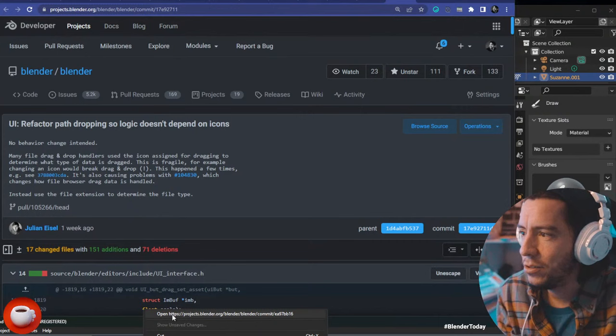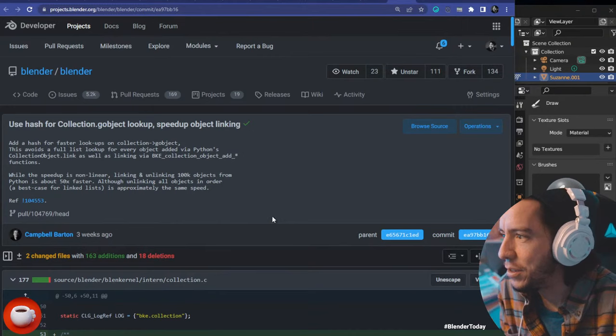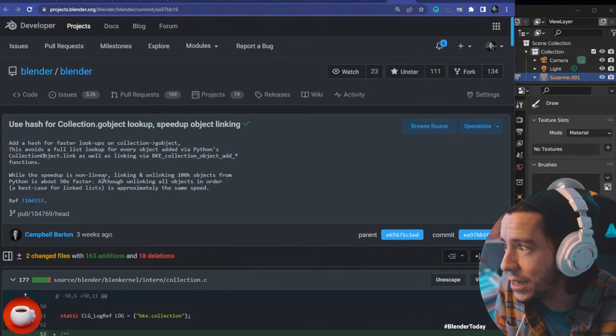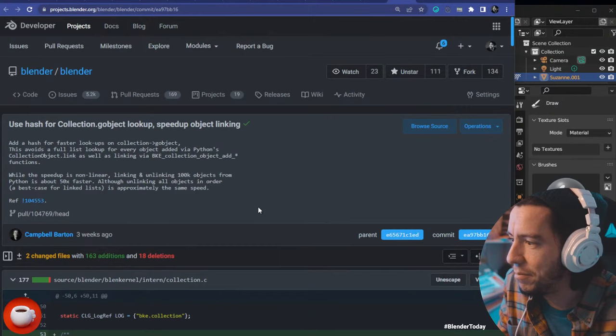And to close this, let's go with this one. Use hash for collection. This commit is missing the suffix, so that's why it's maybe hard to find, but it's a speed up for linking and unlinking objects via Python. Right now it's about 50 times faster. Linking and unlinking 100,000 objects is about 50 times faster. Although unlinking all the objects in order, if you want to sort them before unlinking, it's going to be the same speed. But hey, Python linking and unlinking got 50 times faster.